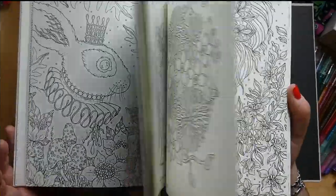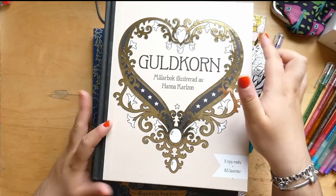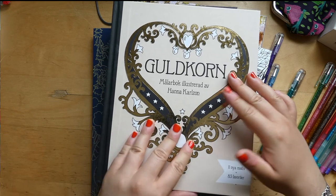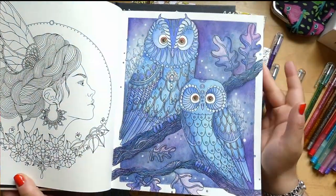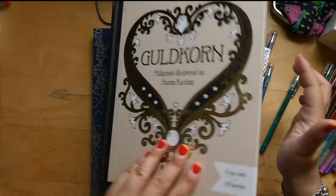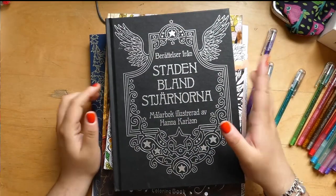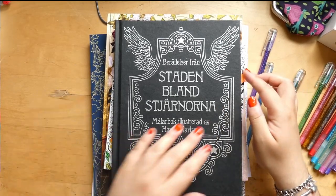I don't know. I just, one day after work, I stopped by the bookshop. Saw it looking at me. It called my name. I bought it. I'm really happy with it, with having it anyway. I have already completed a page in it. These owls, there's a video for them. And yeah, don't regret that.